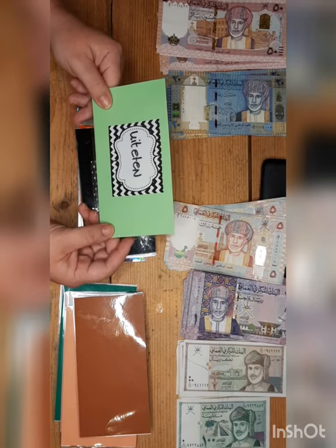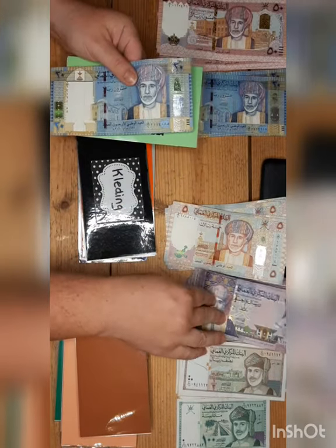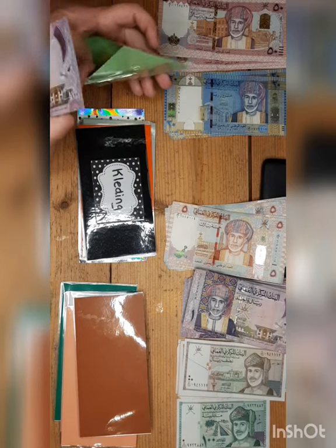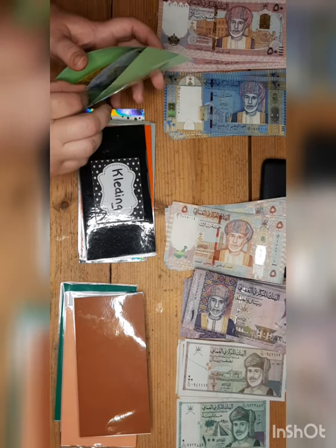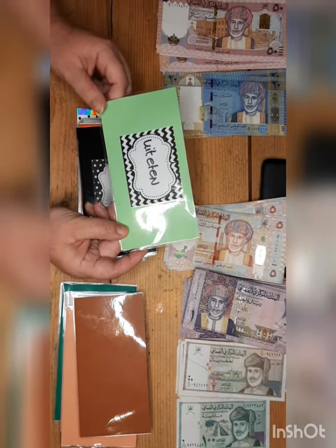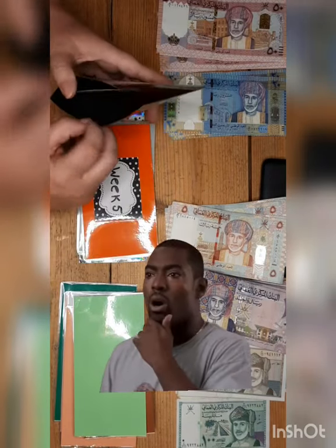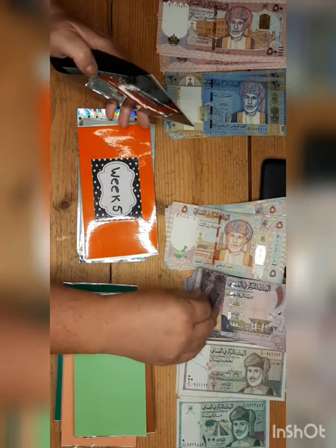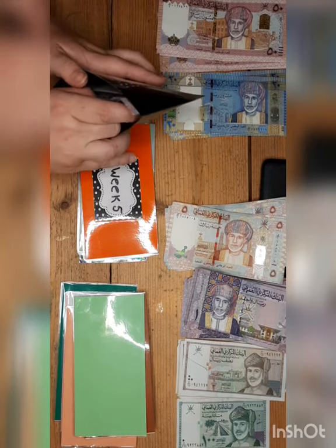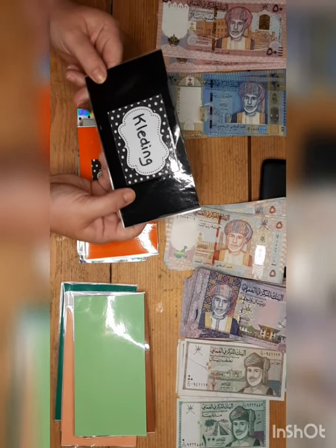Dinners. Dinners I'm not stuffing this week, and we had 21 reals left from our previous weeks. So I'm going to put that back. It's a little bit different, our budget this week, because we're getting away this weekend, the coming weekend. So I have to stuff it a little bit more. Clothes is getting nothing, and I have 2 reals left. So I'm going to put those 2 reals back. Still 2 reals, but I have to save a little bit back for the clothing next week again. So for this week, 2 reals.